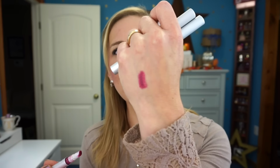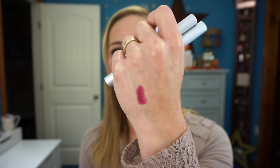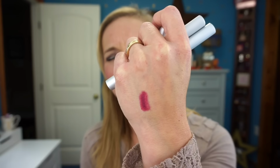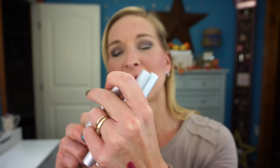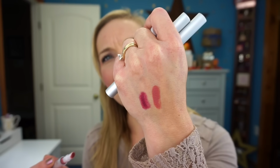So here is Mystic. There's what Mystic looks like. Mystic is more of like a rose pink or rose gold, or not rose gold. Oh my gosh. It's just a burgundy color, honestly. I don't even know. I just like these because first of all, they're very, very hydrating. I feel like they feel really nice on the lips. I have the color Belle. Here's the color Belle. Belle's more of an orangey red. So here is Belle. It's more pink.